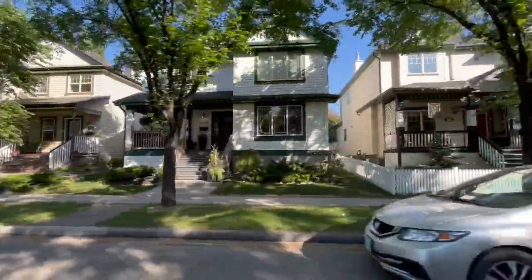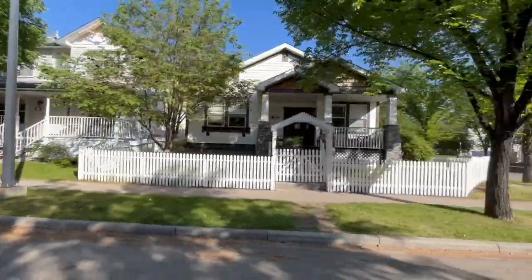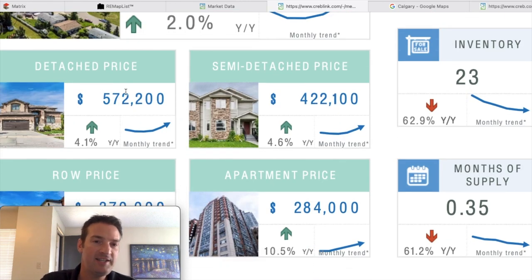So I'll pull up the stats. Where are we here? One second. So McKenzie Towne, bear with me. So the stats for McKenzie Towne, the averages. Detached price, $572,000. A bit deceiving because there are pockets that are fairly affordable and there are pockets that aren't.